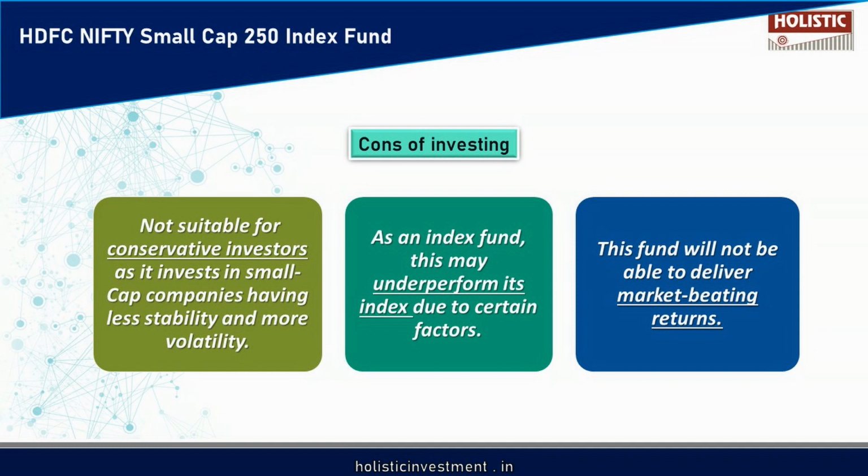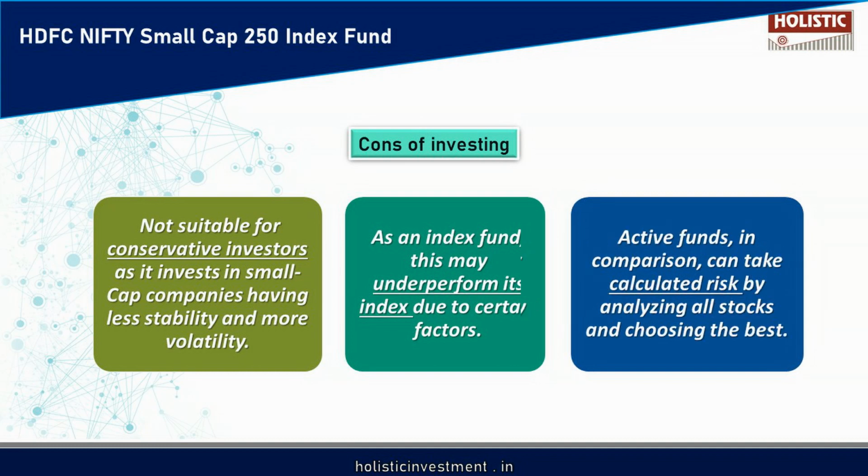Also, as an index fund, this may underperform its index due to certain factors, because as much as the fund manager tries to replicate the index, they may not be able to perfectly replicate the index due to certain factors involved. So this fund will not be able to deliver market beating returns.